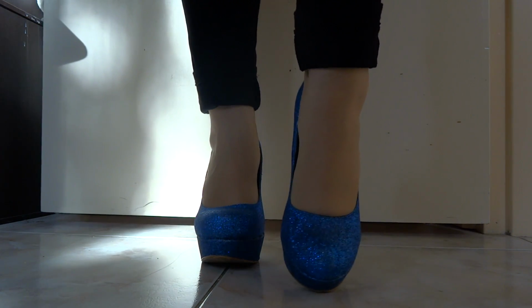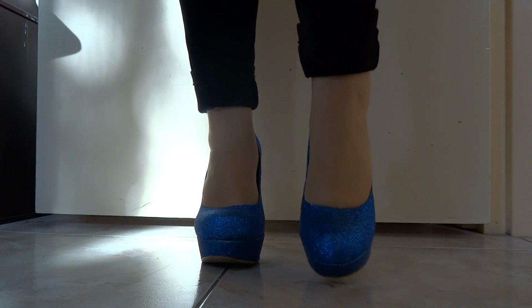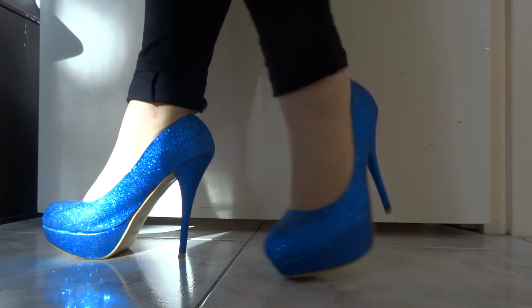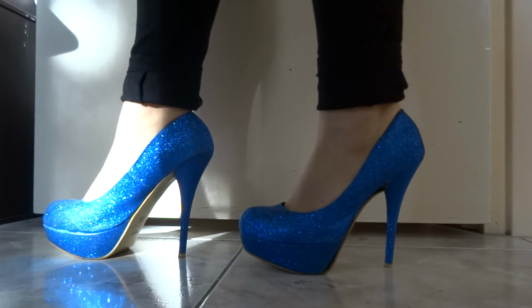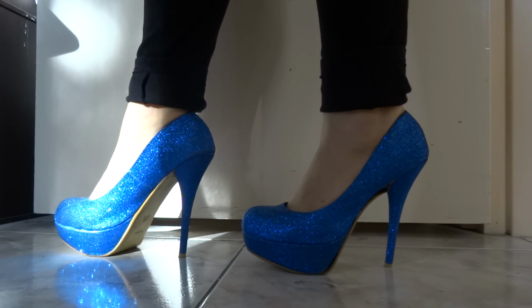This is my Alice in Wonderland shoes, only that they are blue, they are shiny, and I love them. Just look at them sparkle in the sun. They're just a normal, shiny, black-heeled platform. Not black, blue-heeled platform shoe.